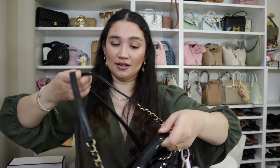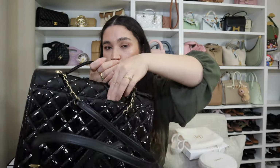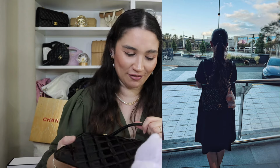But I personally really like it as a backpack. I think it's really fun. I love how it looks. It's really big on your back and it carries a lot. I love that little pocket at the back too. Super convenient to chuck your phone in or anything that you want quicker, easier access to. I love the detailing on the top with the CCs here and the top handle. I just really like it. There's something about it that's such a cool vibe, and it's so different. It's nothing like I have in my collection at all.